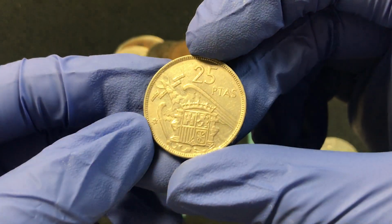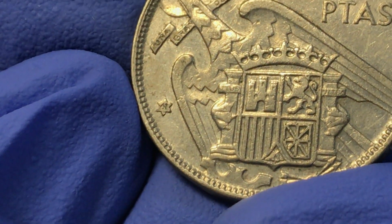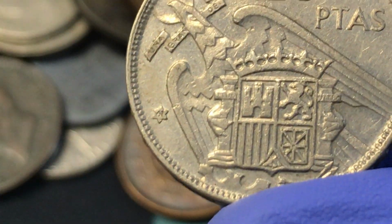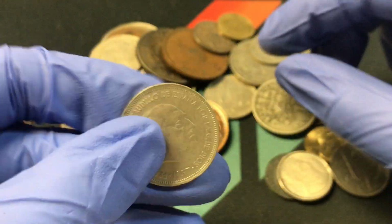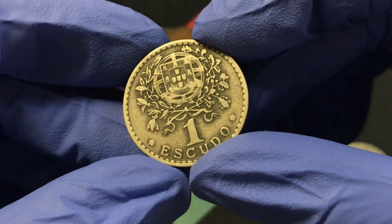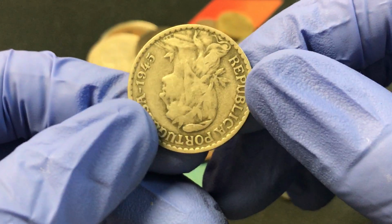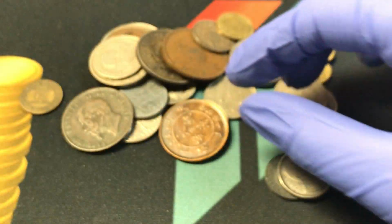This one is a Spanish 25 pesetas coin, and we'll look for the year. Let's see, 1961 is going to be the year on that. Apparently you can still redeem these up until 2020, but I don't think I'm going to get a chance to do that. The exchange rate isn't too good. One escudo, probably from Portugal. 1945, again from World War II. So that seems to really be the theme of the lot.